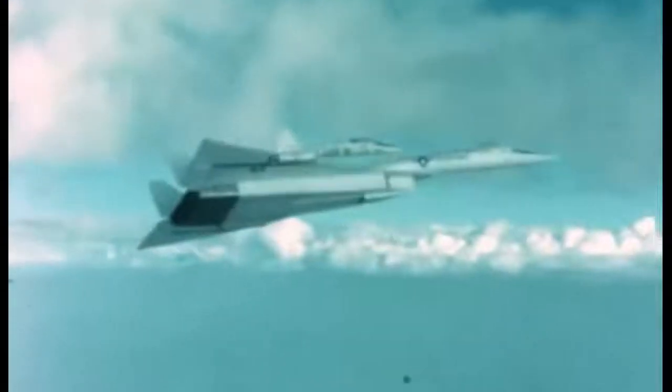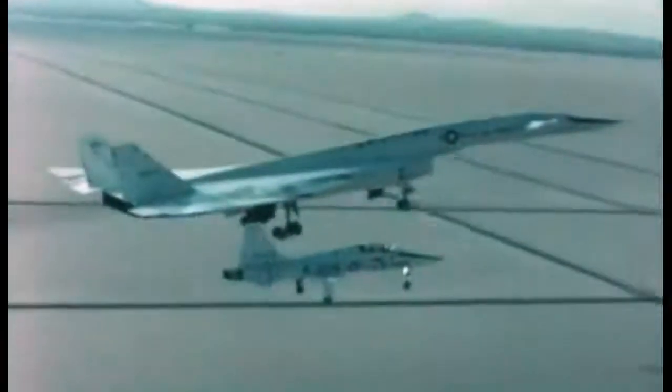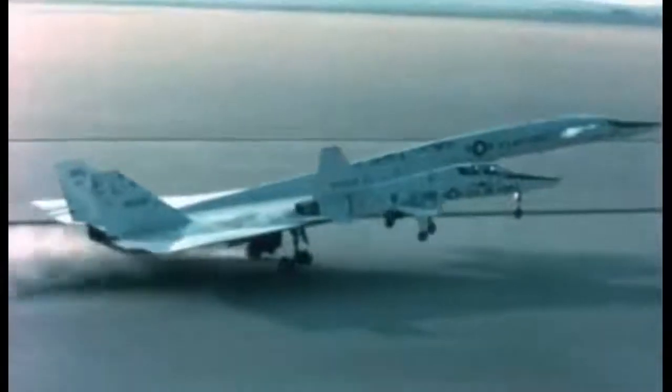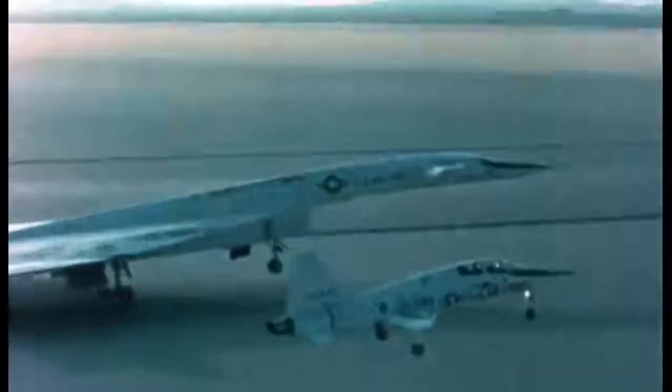A hydraulic system had lost pressure. Now normal precautionary procedures were used. The gear was lowered immediately, and approach was set for Rogers Dry Lake. Touchdown was normal. Drag chutes and brakes decelerated the plane to a routine stop.